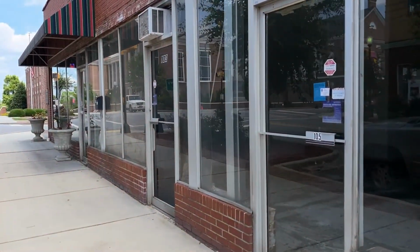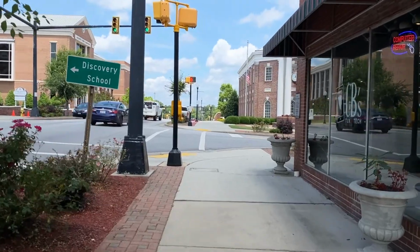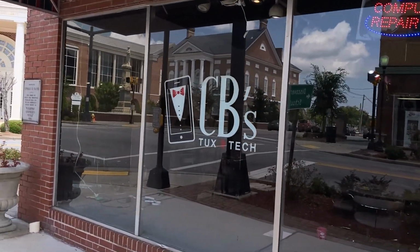What they should do is drop their rates down low and get some people in here, and then gradually bring them back to something that's fair for everybody concerned, so that these businesses can get in here and get a foothold, and then y'all can work something out. CB's Tux and Tech.